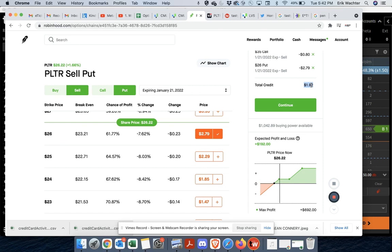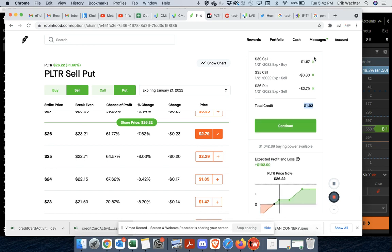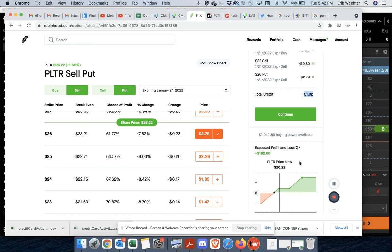Okay, this will have positive theta, and so this means this can sit the whole, what is it, 4 months from now, or more? Yeah, about 4 months from now. This can sit that total duration, and we're going to make money on this thing, okay? And we only lose money technically if it falls below the 26 strike. We would lose the debit, but that's okay.